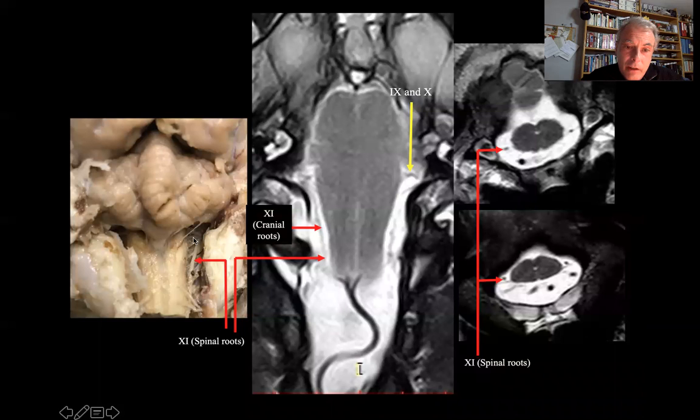So again, we are going to compare this image that I have shown you before with MRIs. What you see, this is at the level of the pons and medulla oblongata, right? Here we identify the glossopharyngeus and the vagus leading, and there we have an image, and this signal here corresponds to the accessory cranial nerve. And you see, it runs lateral to the spinal cord and then enters lateral to the medulla oblongata.